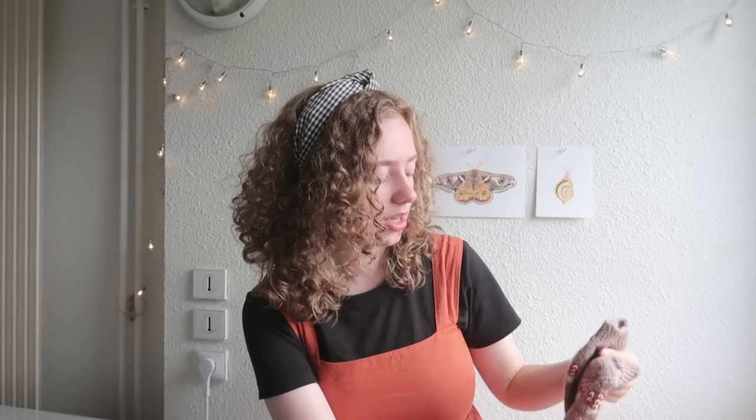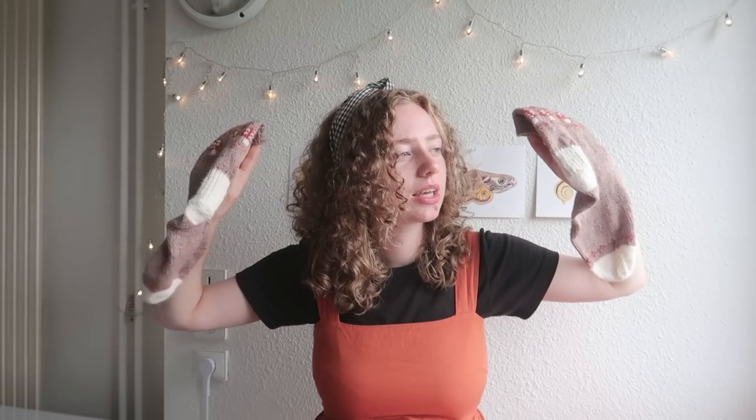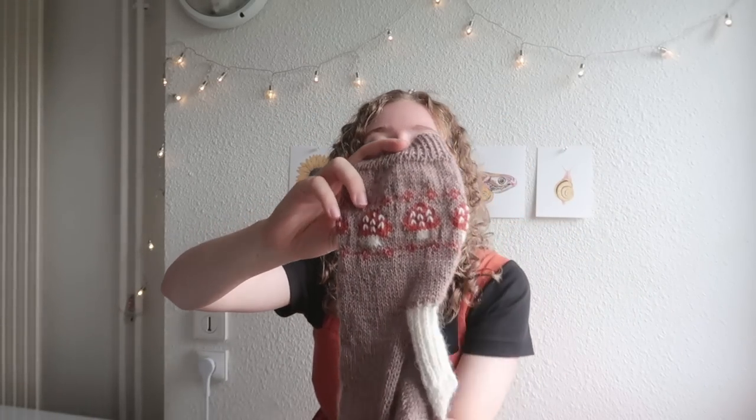My last finished object that I am going to talk to you about is another pair of socks, and they are not for me. I can show this now, I think. These socks, I was working on them in my last knit and chat video, when I was still working on them, and by now I have finished them both. They're really, really cute. They have little mushrooms on them, and they're just incredibly autumnal, and I really like that type of vibe, especially now that it's raining a little bit. It starts to get a bit gloomy. I cannot wait, honestly, for autumn to begin.